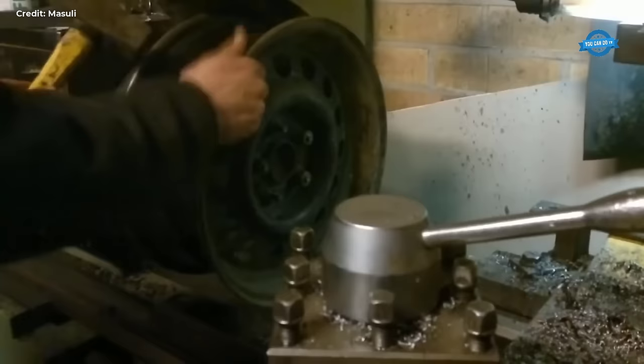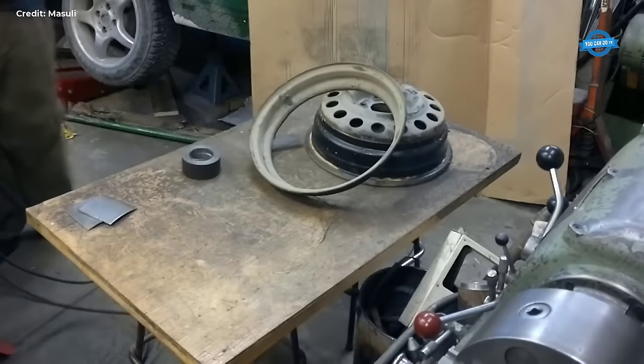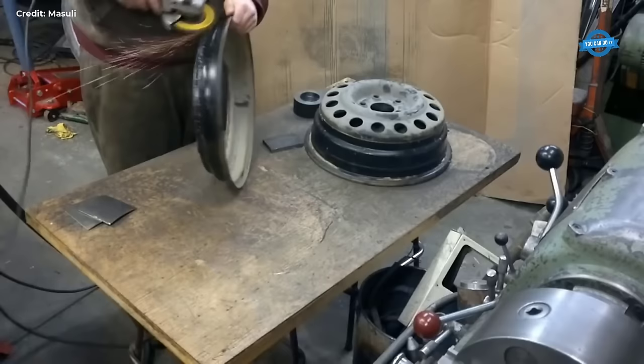To increase the width of the steel wheels, the first step involves cutting one side of the rim using a lathe. A lathe is a machine tool used for shaping metal by rotating it against a cutting tool. This process requires precision to ensure that the cut is even and smooth, maintaining the structural integrity of the wheel. The width of the cut depends on the desired final width of the wheel, in this case, 9 or 9.5 inches.